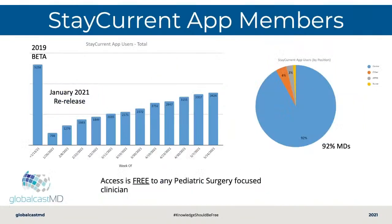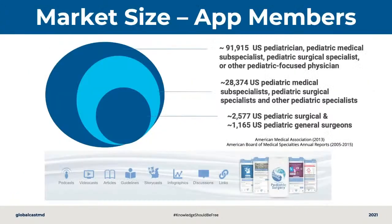But in order to do all that, you need the eyes within the app. So just like I said, in 2009, we released the beta, but 4 months ago, we put out the new version. And ever since then, we've had great adoption of clinicians in the pediatric surgery community. And we have 92% as MDs, and it's free. So how do we get the market size?